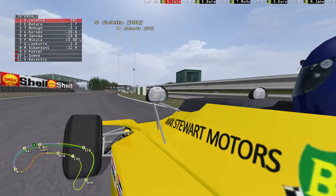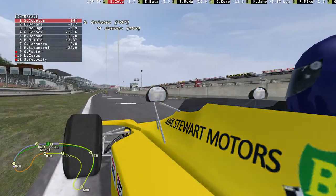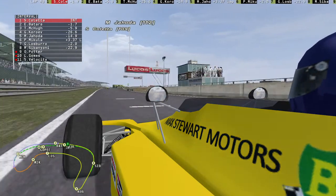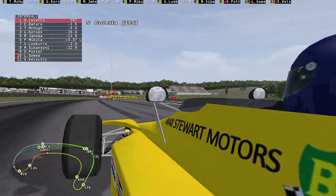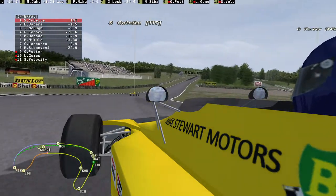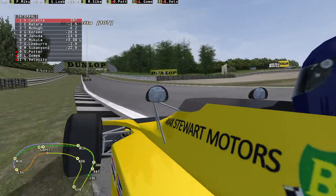42 here out of 60. There's 20 to go. Oh, sorry, 18 to go. There's under 20 to go, but there's 18 laps to go here. And what is actually a pretty exciting Formula 5000 race here.